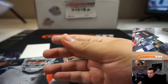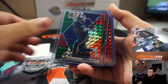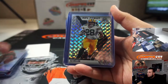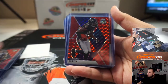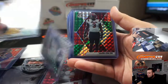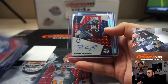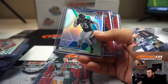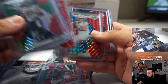All right, there you go. So just like that, Choice is in the books. AJ Dillon. Jonathan Taylor. Joey B with a nice auto. Elway, Prism Silver, Van Jefferson, Aaron Rodgers, MVPs red. Parris Campbell auto. Van Jefferson, Deshaun Jackson. Herbert is a good one as well, red. There you go, guys.